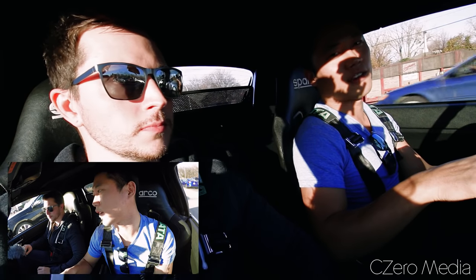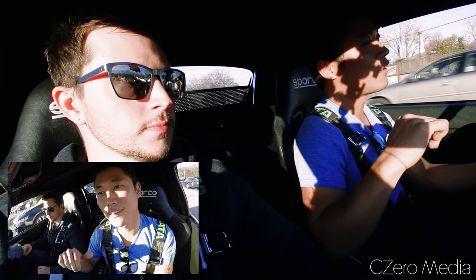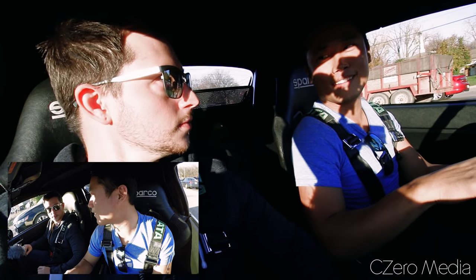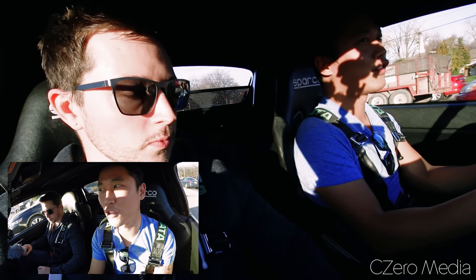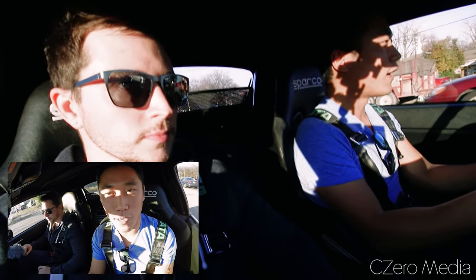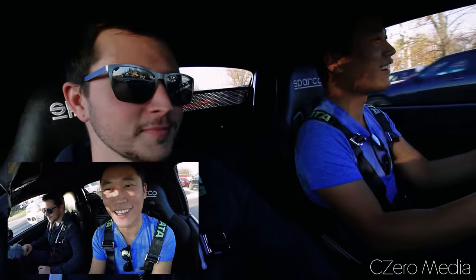What I love about the Miata is how innocent it looks. Other than the big tires, the 275s you said, it looks like a completely stock car. It just looks cute. Only when it starts spooling do you realize that it's faster than anything else out there, really.